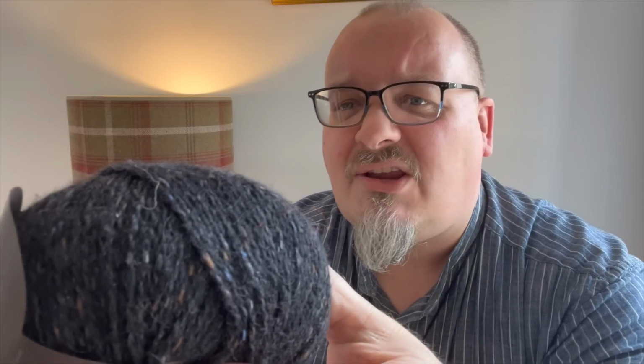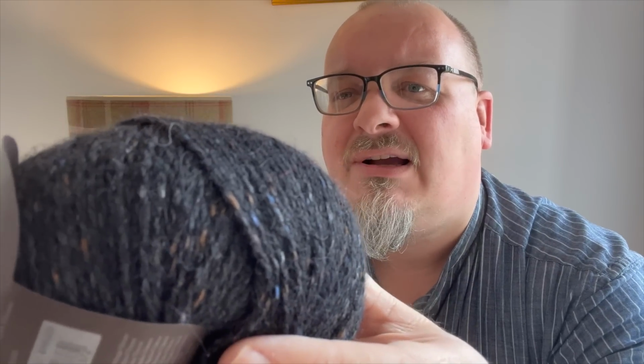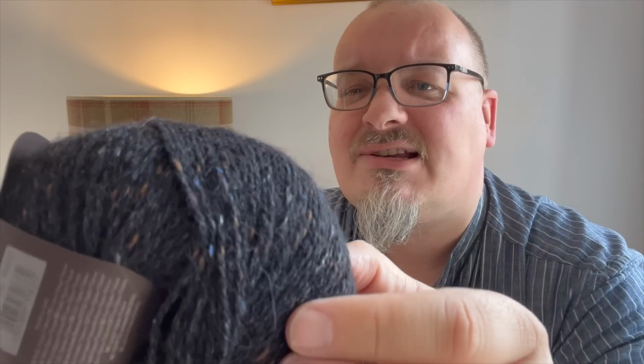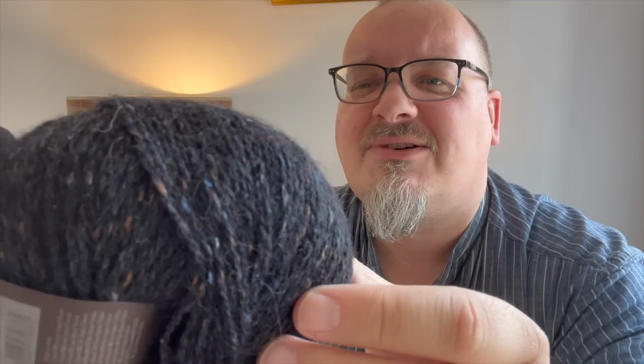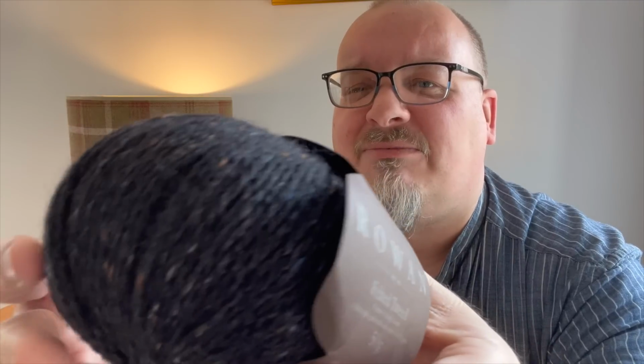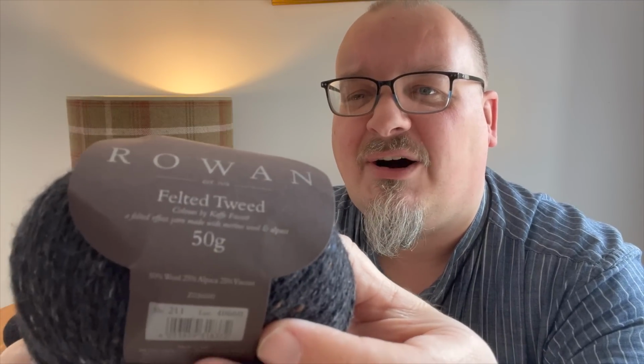You might not be able to see it fully, but it's a beautiful black yarn with these lovely little colour specks. And that's where the Kaffe Fassett effect comes in. It's absolutely beautiful, and I bought three of these. Now I think those three balls, or whatever you want to call them, came to somewhere between 40 and 50 pounds, so it wasn't a cheap purchase.